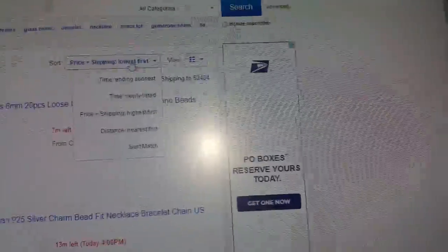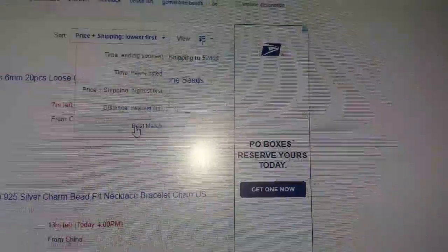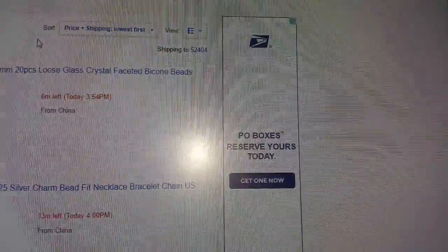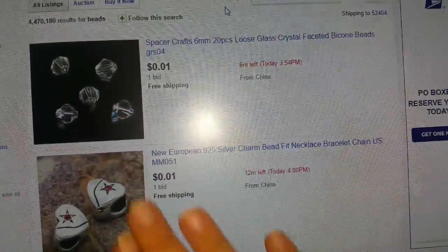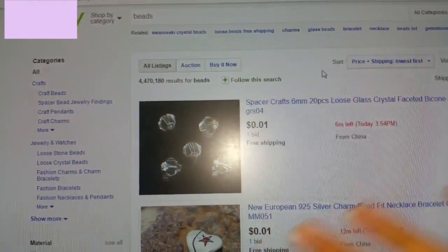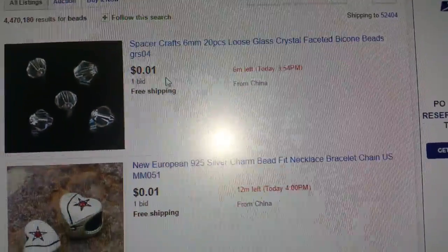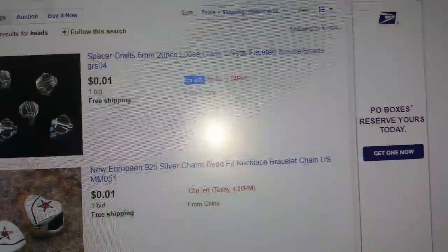You could sort it from lowest to highest, highest to lowest, ending soonest, best match, whatever you want. I have it sorted by lowest to highest, and this is going to include the shipping price. As we go over here, you're going to see your lowest price item in this category. It's not going to have every other category, just beads. So you're at 6 minutes left.